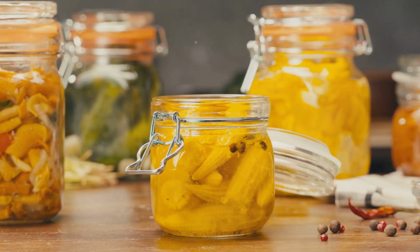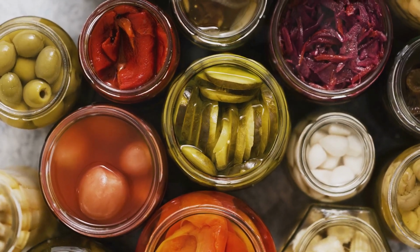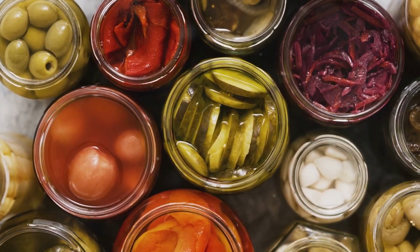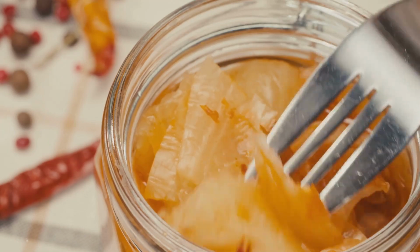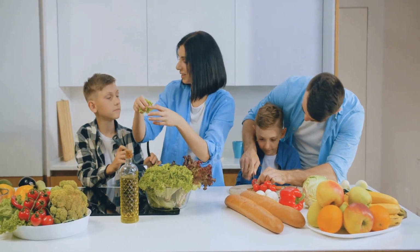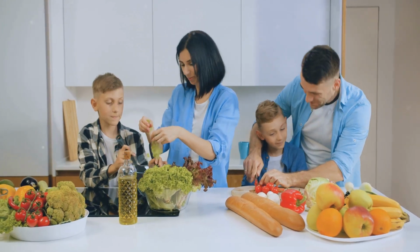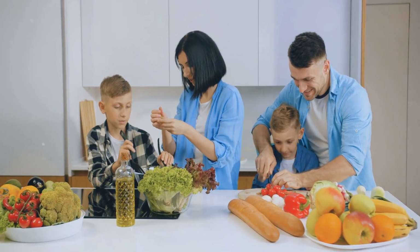Fermented foods are nutritional powerhouses. The fermentation process enhances the bioavailability of vitamins and minerals, making them easier for the body to absorb. These foods are rich in probiotics, which support gut health by promoting a balanced microbiome. A healthy gut is crucial for overall well-being, as it strengthens the immune system, improves digestion, and even enhances mental health.